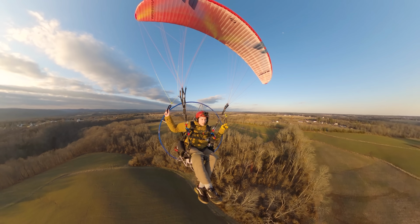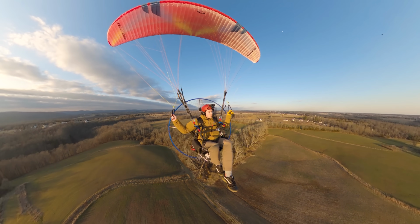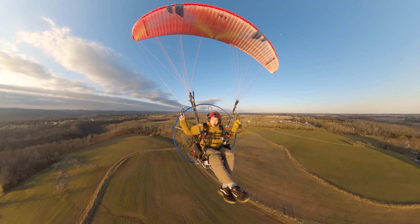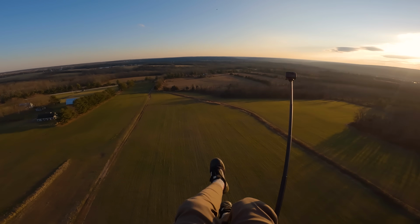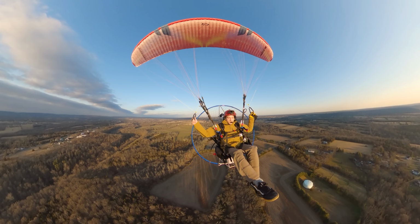So the Scout, you have to lean back a little bit more for your takeoffs and landings. Whereas the Maverick, on the ground, you can stand up perfectly straight and the seatboard kind of folds under you a bit better. In the air, I prefer the comfort of the Maverick harness. Let's talk about weight shift. This is another, I would say, significant difference between the two.